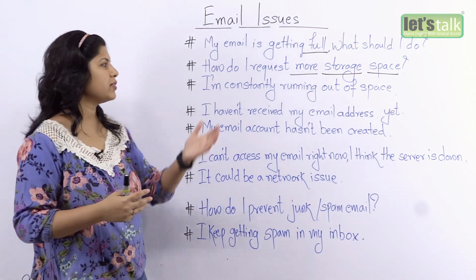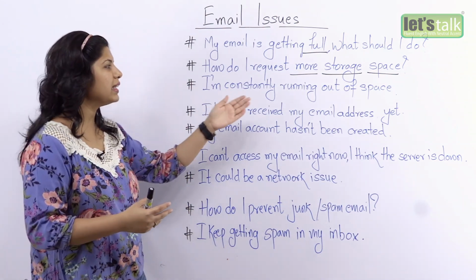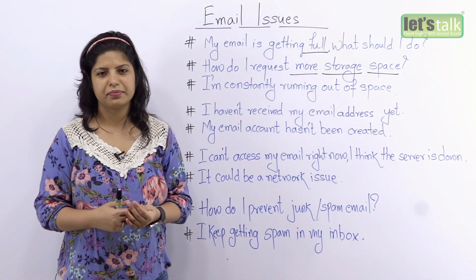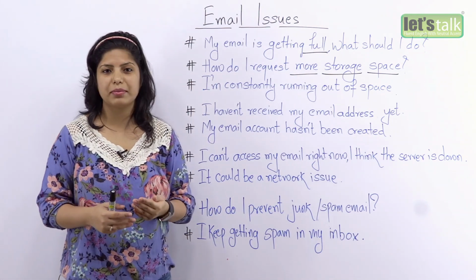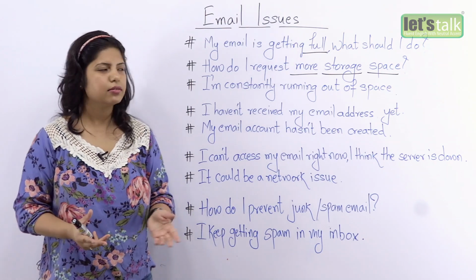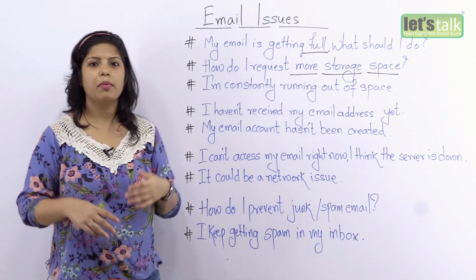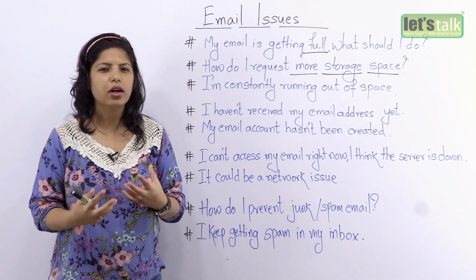What you could do then is speak to your service provider and tell them that I need more storage space for my email. So how do I go about that? You can even use this kind of question when you're possibly speaking to a technical advisor when you call your service provider. At least they will understand exactly what they are looking for. If you just say, oh, my email doesn't work or my email box is too full, it's not very specific.